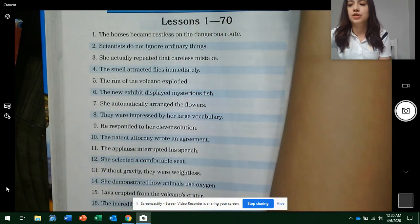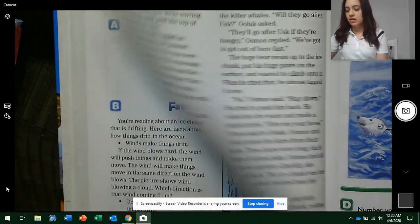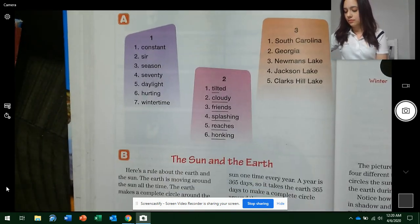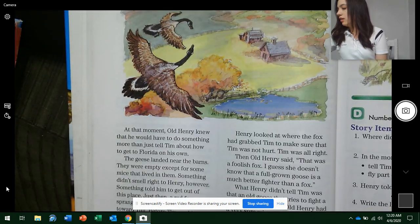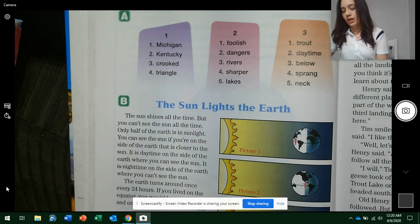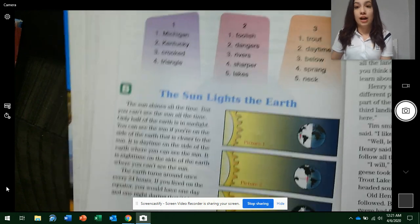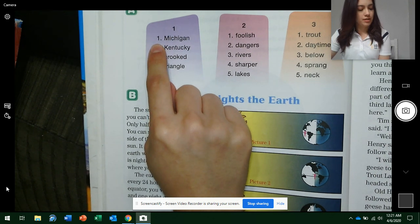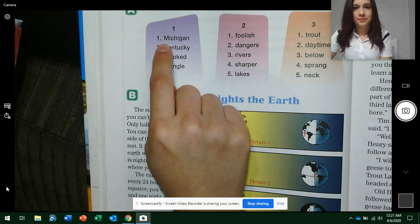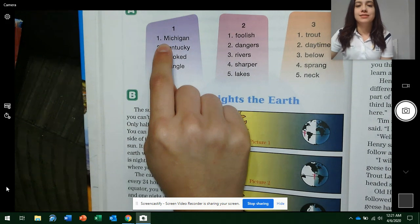Awesome. So let's go ahead and turn back now to lesson 6 so that we can start the vocabulary. That should be on page 20. Okay, so we're going to track like we always do. Remember, finger on the first column and on the first word. Word 1 is Michigan. What word? Get ready. Yes, Michigan. Let's spell Michigan. Get ready.